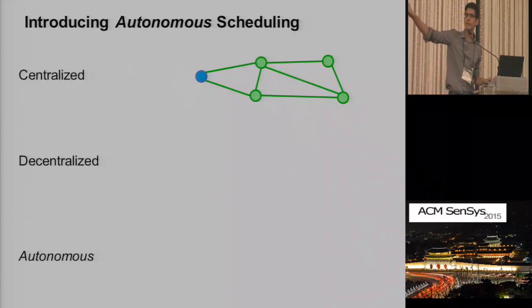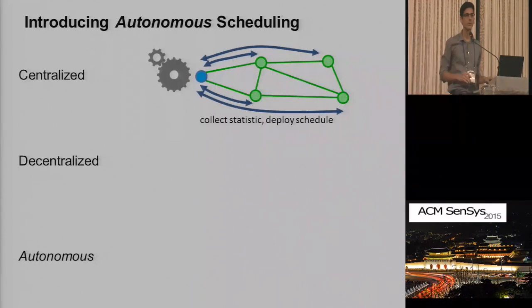So here you have a very simple network example. What's going to go on in the centralized case is that a central entity, which is located at the network root or gateway, so any central entity, is going to collect data periodically on the link quality and on the application needs, and then it's going to compute a schedule that optimizes for some metric, and then disseminate the schedule back to the nodes so the nodes can actually start running by that schedule.